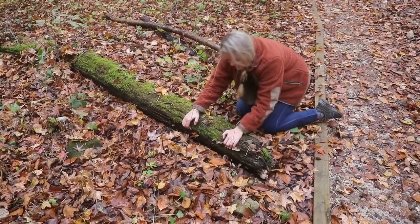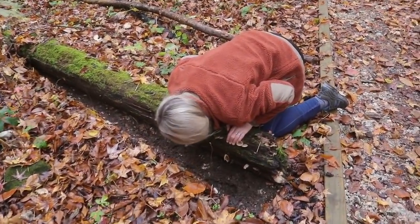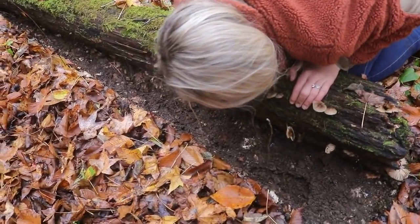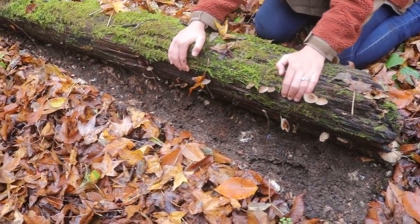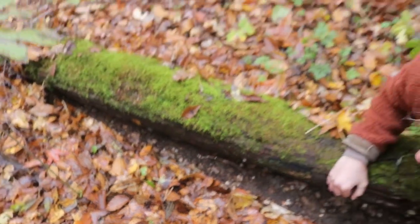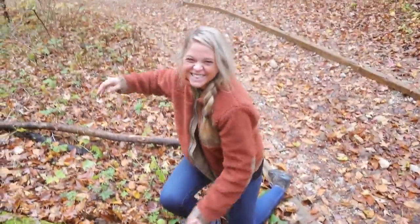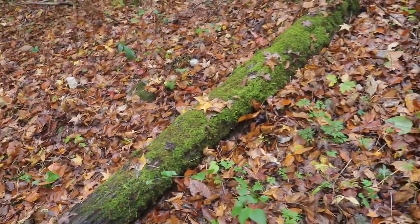So cool. Flip it. What'd you find? Disappointment! Dang it. That looked like a money log. Oh wait. Right? Nope. Just a bunch of disappointment. Nice try, push it back. It's really important to put your logs right back where they were whenever you flip them.